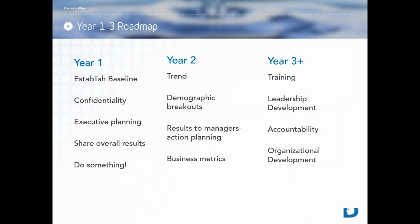So this leads into the next conversation, which is how do you eat this elephant? As you want to roll out the results and be in that third or fourth phase, what is a good roadmap to use? And so Tennille, I'll have you address some best practices here.